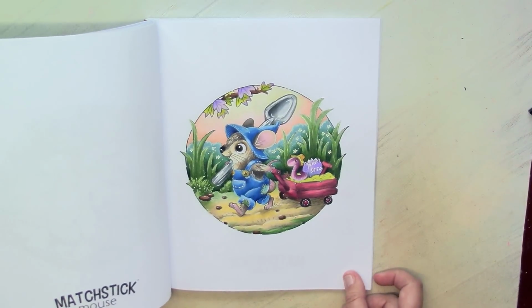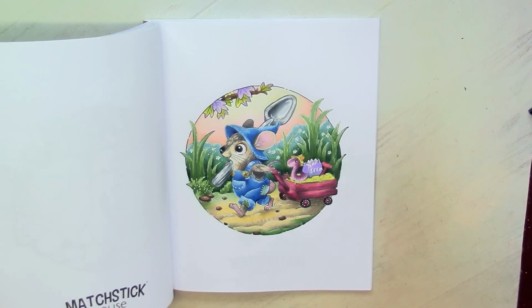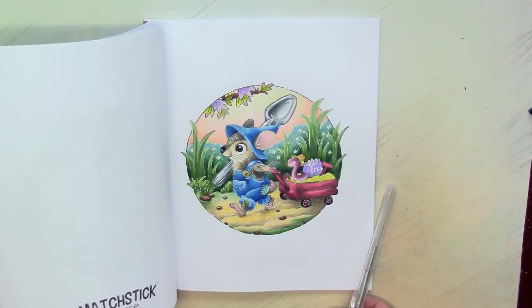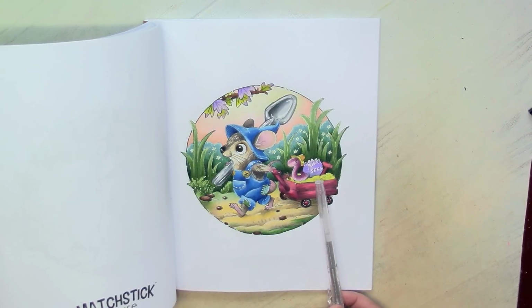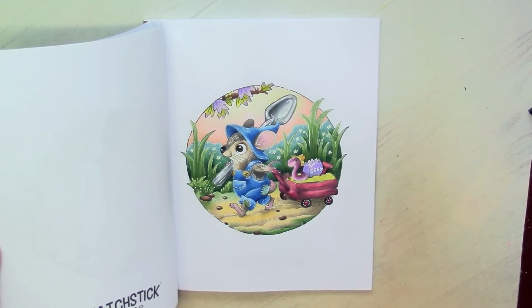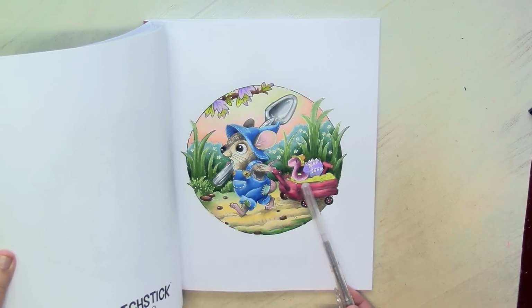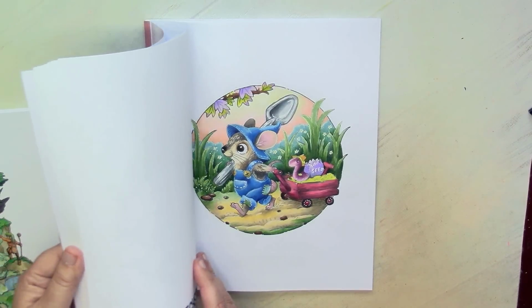Here I have my gardening mouse. I wanted to do both pictures. Here they started their journey to garden something, and they have another page where they actually plant seeds. But I didn't have enough time. But at least it was fun. I especially love the clothes of the mouse, they are nice. And look at this adorable worm wearing a hat.